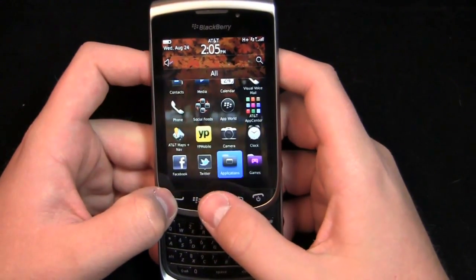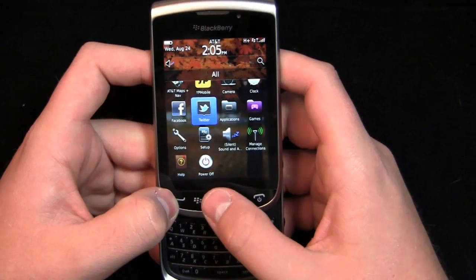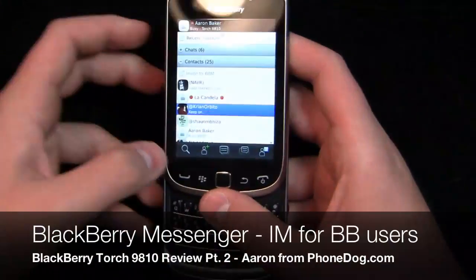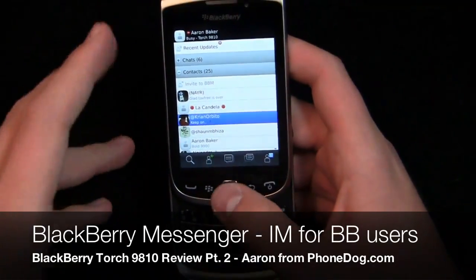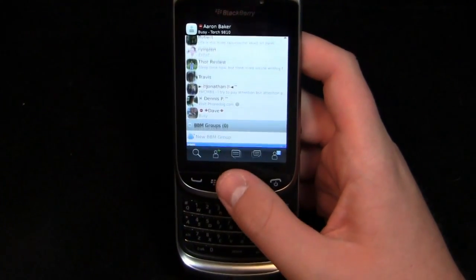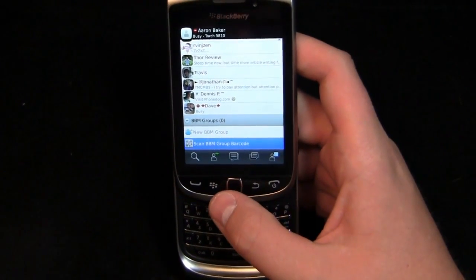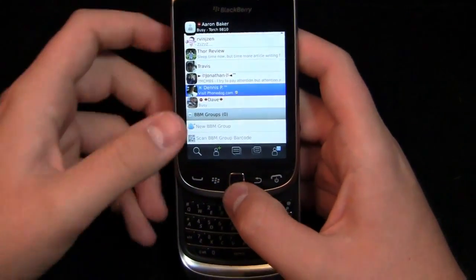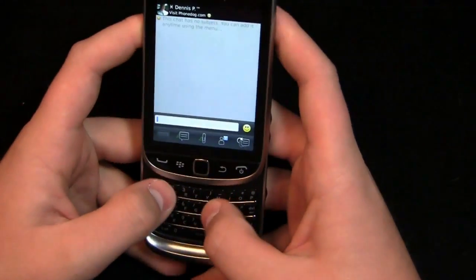So we'll go out here and take a look. One of my favorite things about being back on BlackBerry Messenger. We'll go in here and take a look. All of these people, I put in the pin on Twitter rather, and all these good people decided to friend me. So it looks like I have a lot of friends, but I really don't. And that's just kind of sad. The way I said that sounded kind of sad. But anyway, I'm going to write up my boy Dennis P here. I want to write Dennis P. I'm going to say, hey Dennis P.